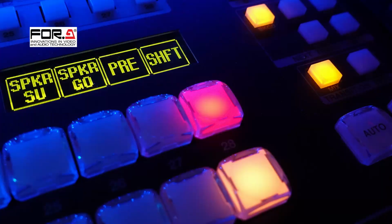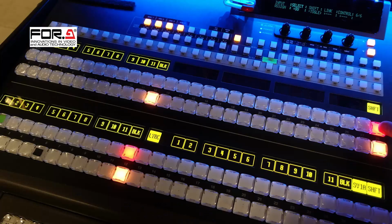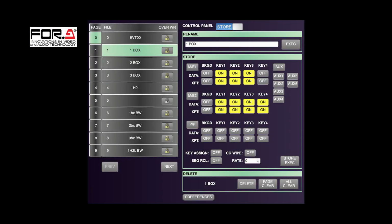On the top row, I've set the shift button to toggle so that it always stays on. Looking at the shift row bus assignment, you can see buttons 1 through 12 are cameras, 1 through 11 and black, and the rest of the shift row is blank. This is really important because I use the macro attach function to assign macros to buttons on the right half of the upper bus. These macros recall the events where I stored each of my IMAG looks.